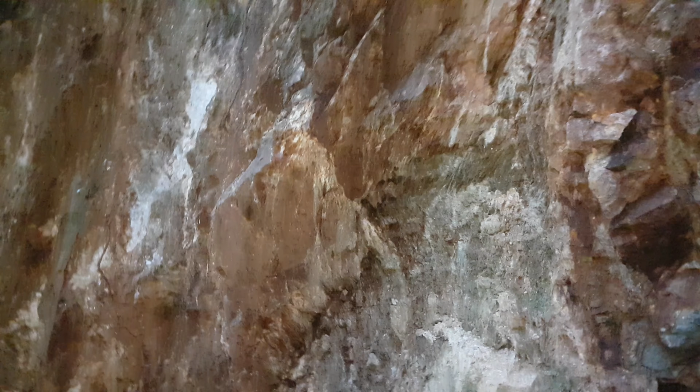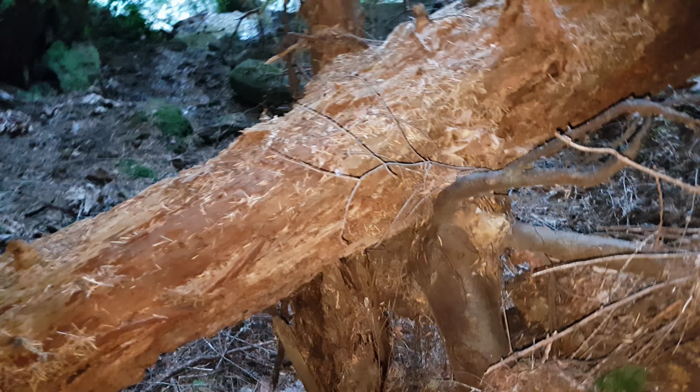So there's several open cuts on this property, a 100 meter deep shaft, three main adits, a bunch of smaller ones, and I'll take you down here and I'll show you some samples down by the river.